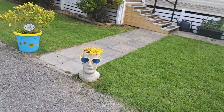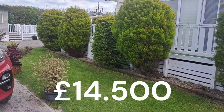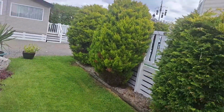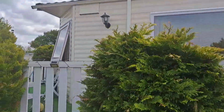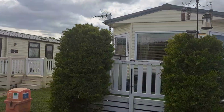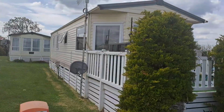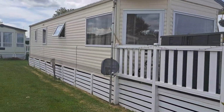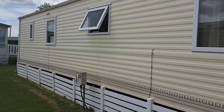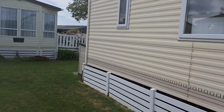And we paid 14,500 for this caravan, and it's got a 9-year lease on it. Yeah. I guess it depends on where you are in the country, what site you're on. You could probably get this static caravan for maybe £7,000 somewhere else, or you could end up spending £20,000. It does depend on the site and whereabouts you are, maybe closer to the sea and what have you.